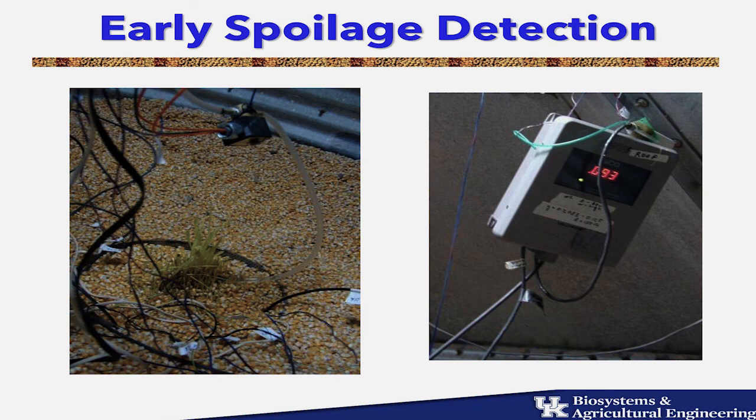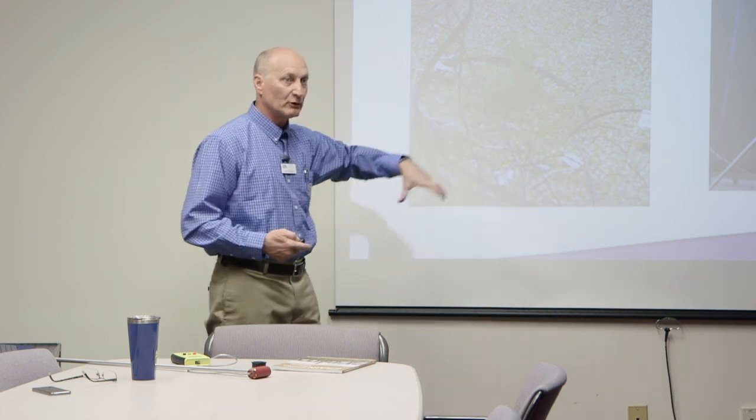Not too many people have heard about these, but they were first researched at Purdue, and I was really kind of skeptical because I thought you've got such a diffuse environment there. Can it be that sensitive? And it turns out, yes, it can. And actually, a CO2 sensor will detect off gas from insect activity, just respiration of the grain. When it starts to spoil, it generates more CO2. You can pick that up quicker than you can a temperature change. So then you can get ahead of the game because that's a more diffuse measurement.